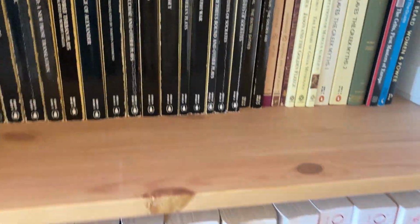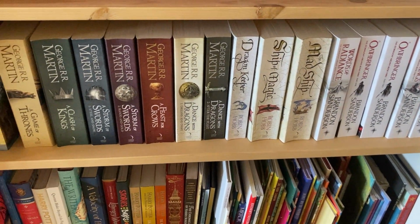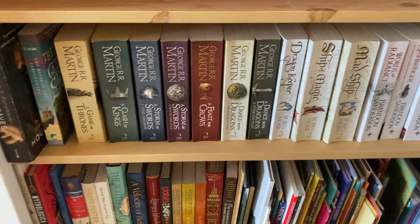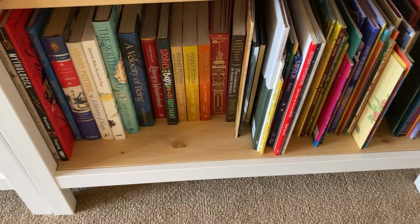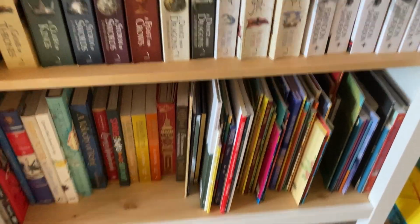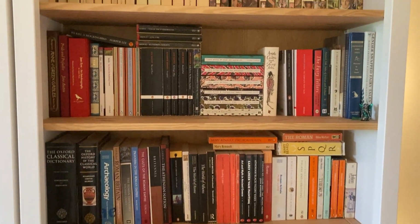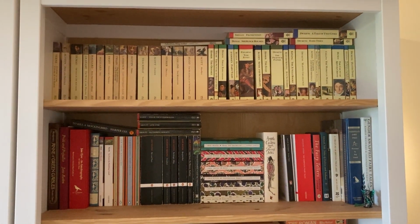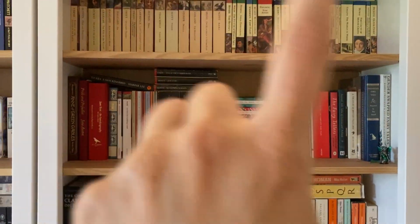And then we've got some more of my fantasy books. So we've got all of the George R.R. Martin. I think these should be over there with the rest of the fantasy books. And then this is just hodgepodge again of bigger books. Picture books, but I've found some more picture books recently, so don't know what to do about that. I've got lots and lots of really lovely classics here. I'm quite happy with how they're organised. Just need to organise them alphabetically by author within their different categories.